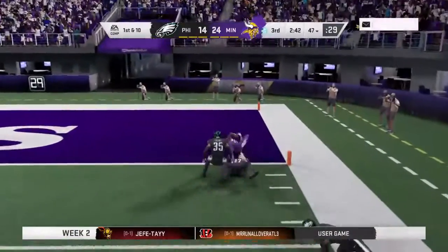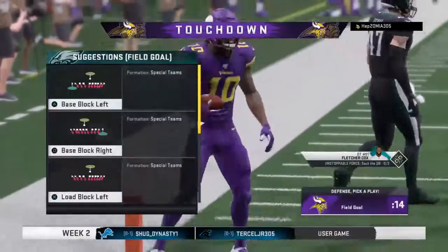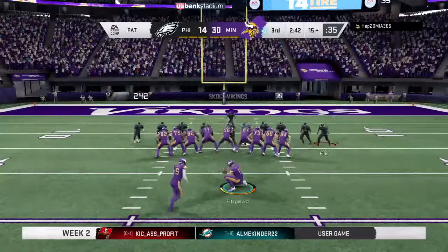And he'll get into the end zone. Touchdown, Minnesota. Rashawn Perriman, his 2nd touchdown of the night. And the Vikings are going to widen that advantage.